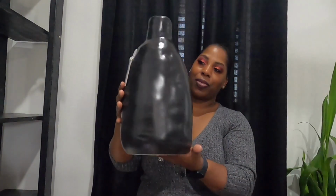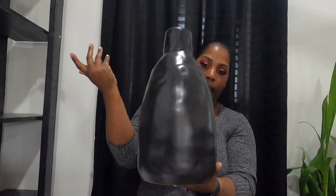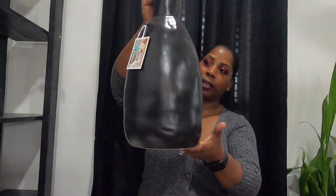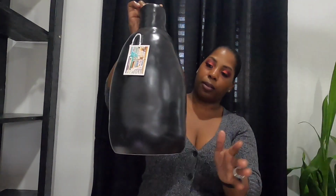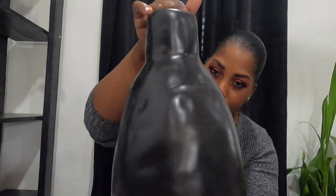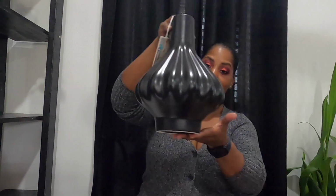Don't go nowhere. And then I got this one. Nothing special about it. The only reason why I got it is because it was black. And I don't want to have to DIY everything that I get from HomeGoods. So I don't know about that. I'm gonna have to see how that looks on a shelf. But I like the organic look and feel to it. You guys probably can't see it. I don't know if you can, well, you can see it. So I liked that. That was $34.99. Yeesh.